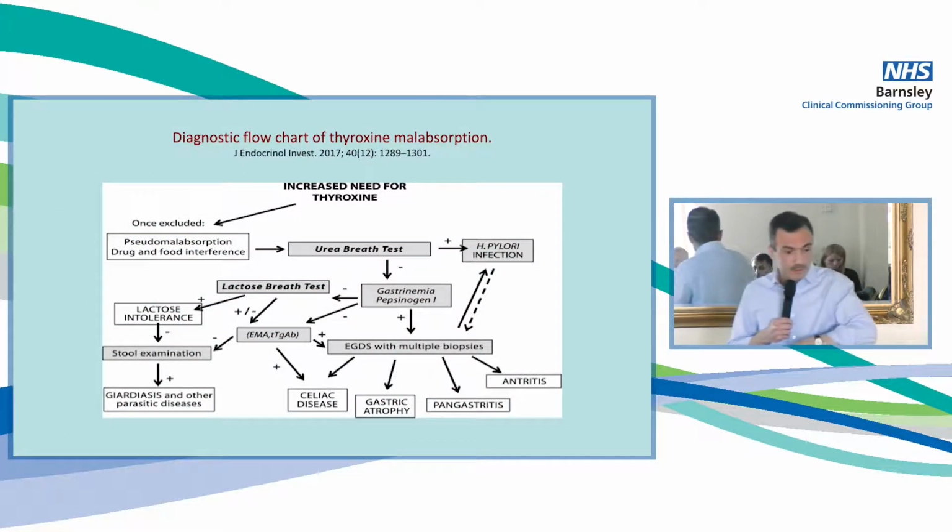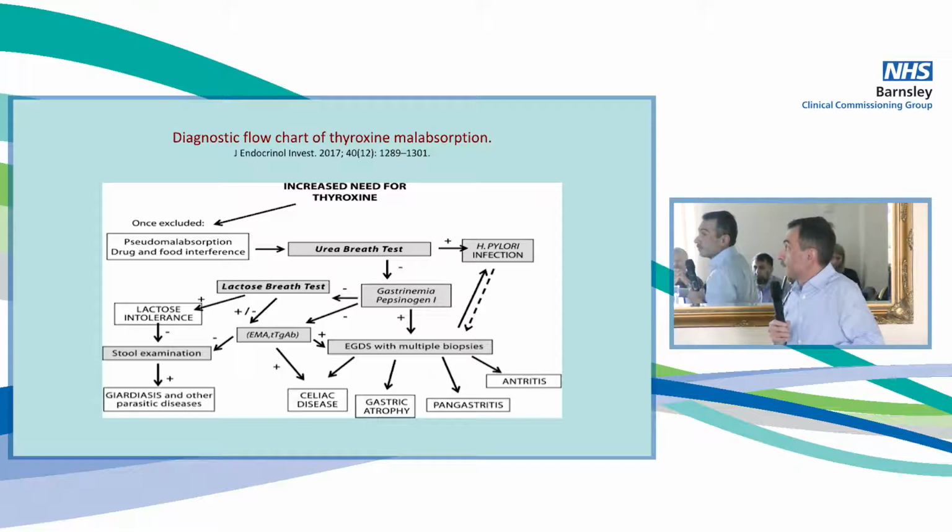Other factors are GI problems. So H. pylori is quite common in the population, and people have H. pylori infection even if they don't have symptoms, and it can interfere with the absorption of thyroxine. So if we're really struggling, we can do a urea breath test, and if it's positive, the patient can have an OGD.